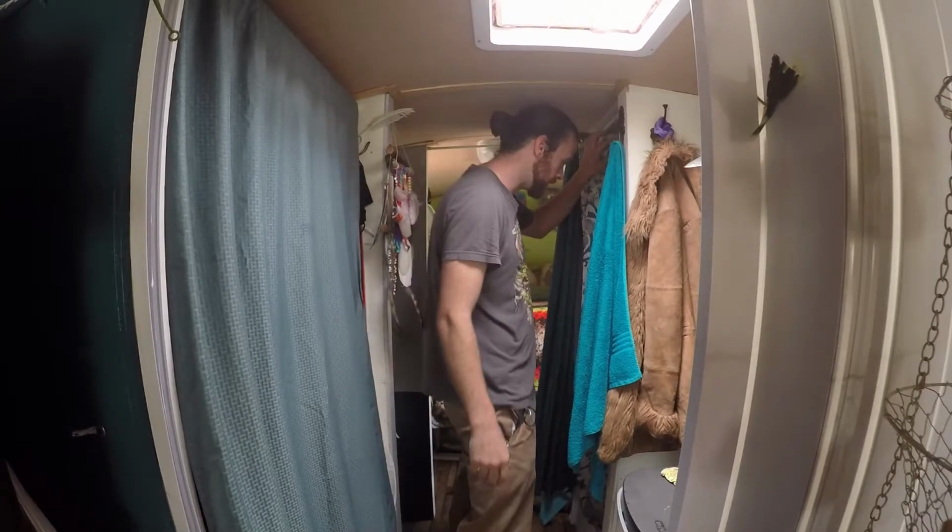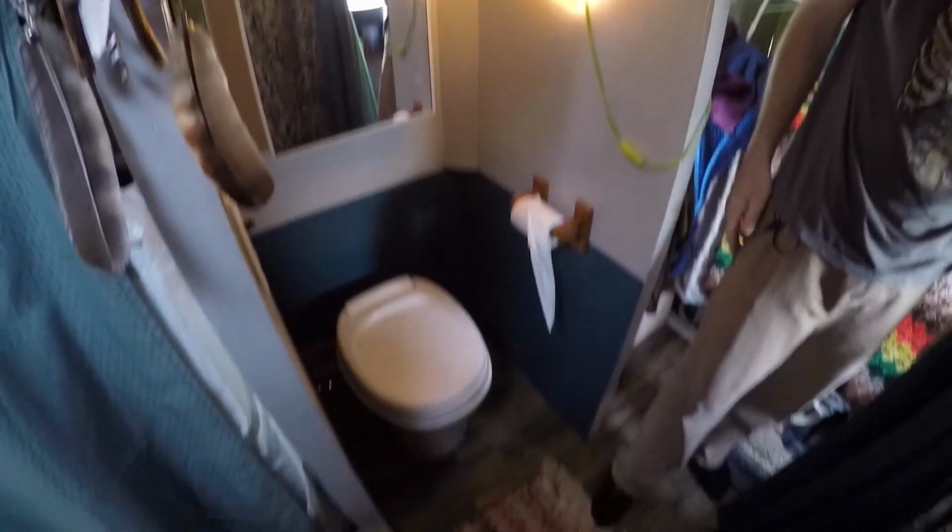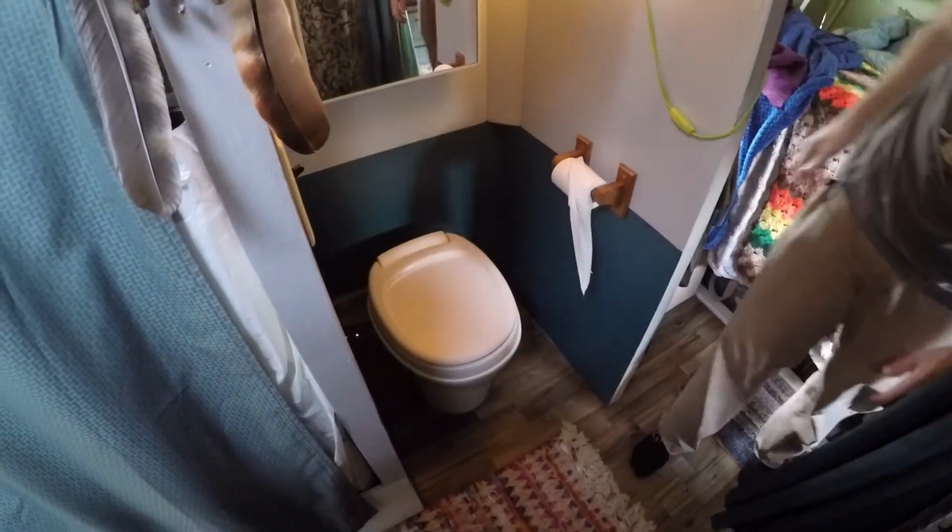And then the shower doubles as a litter box for the cat when we're not using it. That goes into the gray tank as well, and then we've got just a little RV toilet, and then the bedroom.